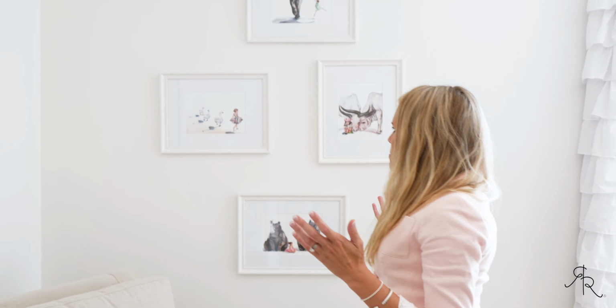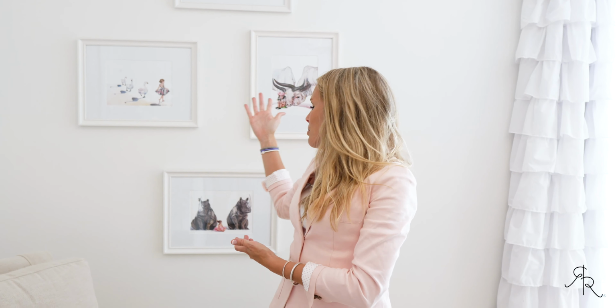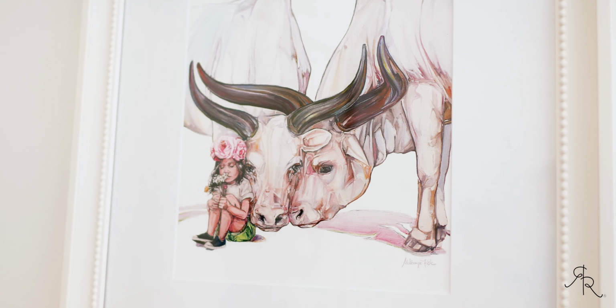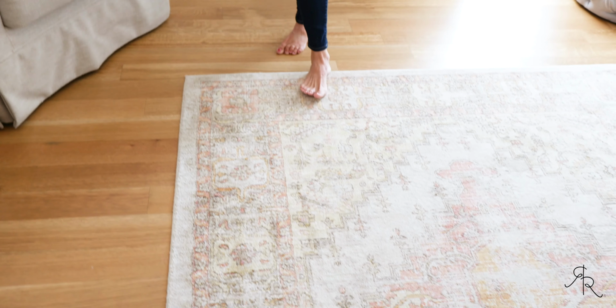And then Brooke, Aunt Brookie, if y'all follow on Instagram, you know Aunt Brookie is Brett's sister, and she helped us design this room. And these were gifts from her for the beautiful pictures, and I just love them. I don't know, they just fit the room so good. Next question, rug. Where is your rug from?